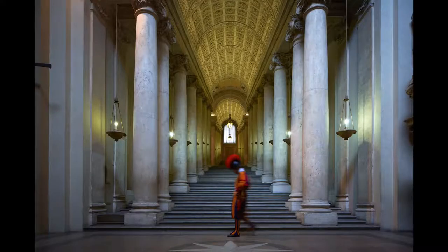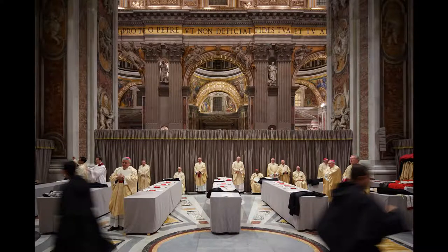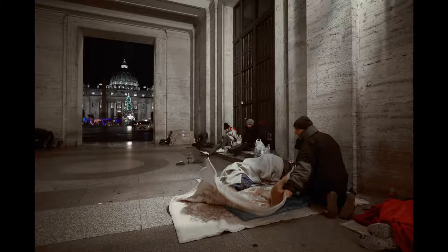On one of the days that I was stuck with the rest of the media shooting with a long lens about 100 yards away from Pope Francis, I decided to try to get a hold of the Pope's personal photographer, who was always at his side, Francesco Sforza. So I arranged a meeting with him.